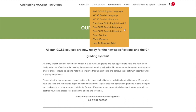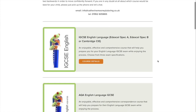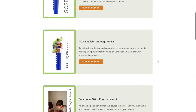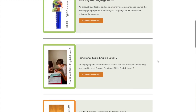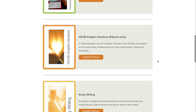So this is the page for her courses. We'll take a look at the different courses she offers. She offers IGCSE English language, Edexcel Spec A, B, and also the Cambridge International Exams boards. My children chose the Edexcel Spec A. She also offers AQA GCSE, Functional Skills English Level 2, IGCSE English Literature, that's a new one.